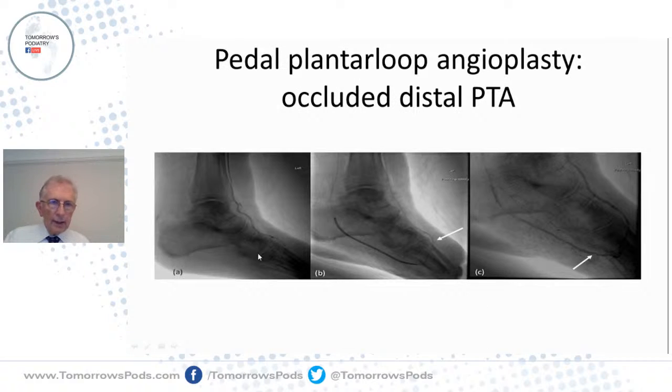And finally, again, going back to the foot, you may have an anterior tibial and a dorsalis pedis, but a lack of an arch and lack of plantar arteries here. So the wire goes down, gets through the arch, and then a balloon can also be threaded over that wire and dilated up, and then that can restore the arch and the posterior tibial.